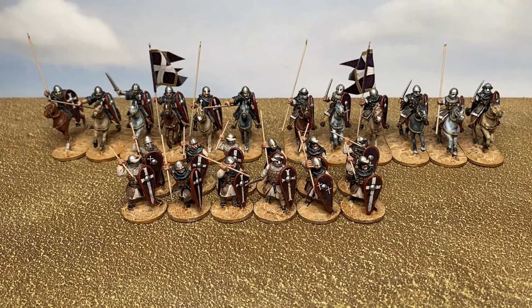Again, these are really nice miniatures, all Gripping Beast metal miniatures, as is all of our Crusader army. The Saracen Islamic forces that we'll be doing are a mixture of both plastic and metal miniatures, but we'll come on to that when we get to those videos.